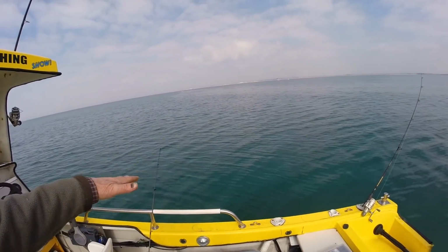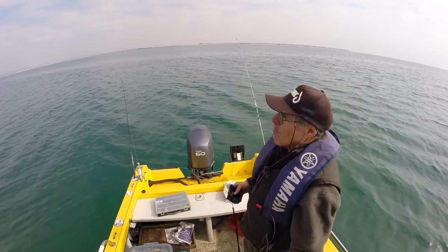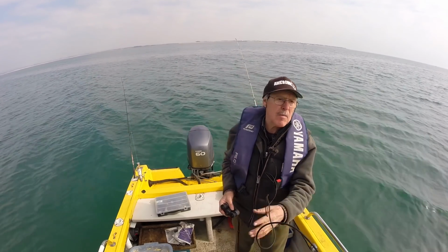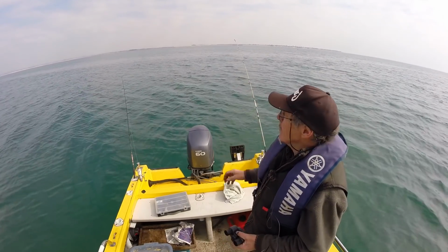You really want your lines away from the boat. Anyway, we'll give it a go, see what happens. So generally, when I'm fishing, I like to be away from everybody. I like to be off on my own, doing my own thing. But something like plaice fishing, everybody knows where the plaice are. They're all on the banks, all in about a half a mile square area, something like that.